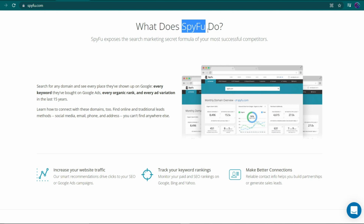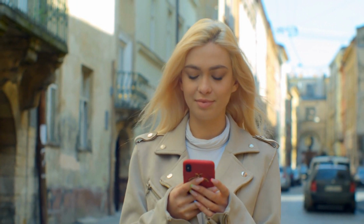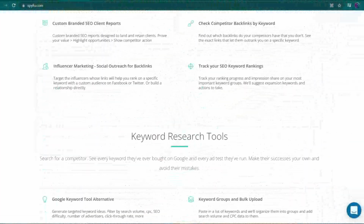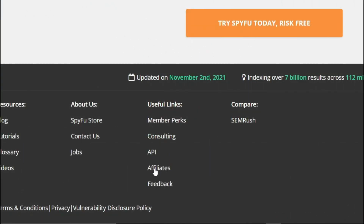nickname Spyfu. Now, this may appear to be a bit confusing and intimidating at this point, but please stick with me since first and foremost, we will not be paying for this tool, and finally, it's not nearly as complicated as it appears. So once you've arrived at their homepage, I need you to scroll down to the bottom and click on Affiliates under the Useful Links category.